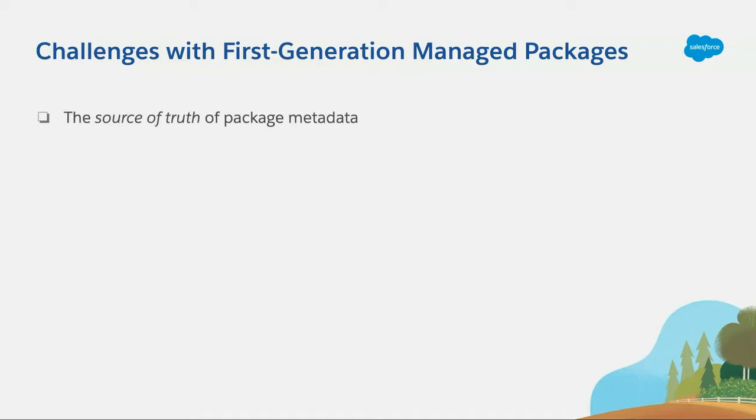So the first challenge that many of you have told us is the constraint that we have had historically, that everything has to be deployed to the packaging org. And even if you have a version control system, it is a very org-based development model when you look at packaging. And it's the antithesis of how modern ALM is done, where your developers are more comfortable using the CLI, the version control system, the IDE, and they don't want to worry about orgs. And however much we have tried, even with Salesforce DX, with first-generation packaging, there's a lot of org-based work that you have to do.